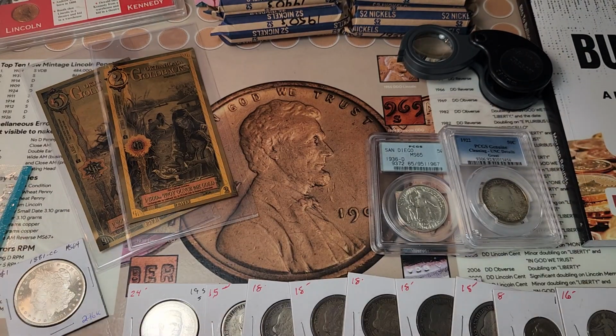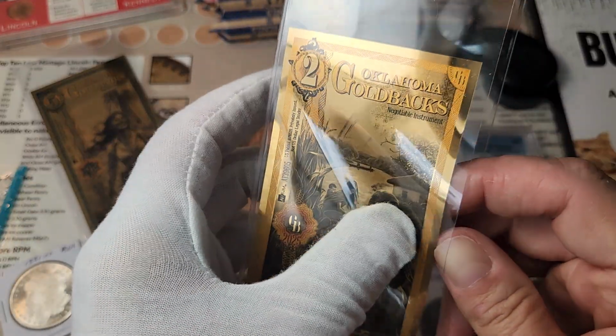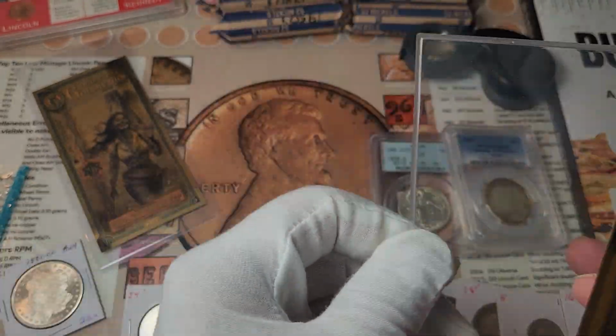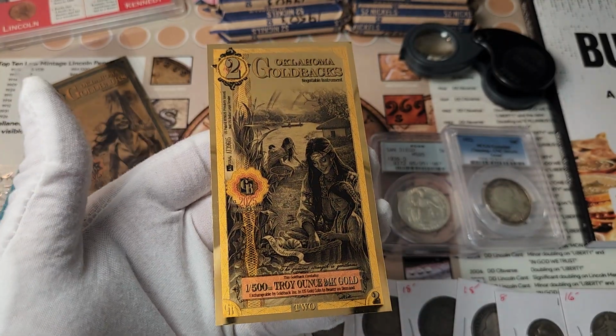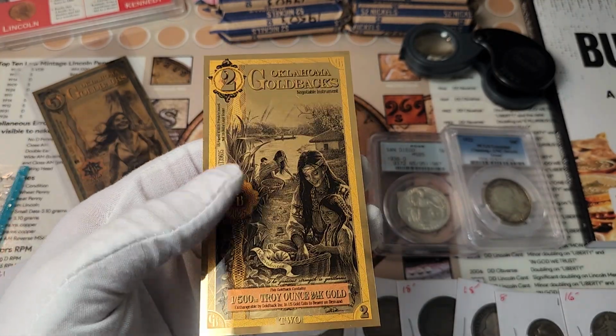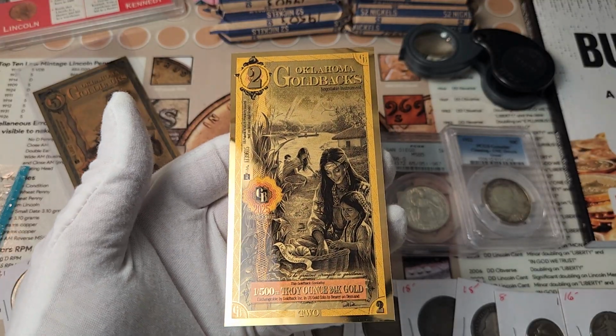So I only really collect these up to about the 10 Goldback note. He didn't have any 10. He had the 25, I think, is the next one. To me, if I'm buying a 25 Goldback, I'd rather be buying gold. Again, I talk about that in my other video on Goldbacks. And I'm going to be doing an updated video here shortly on the economics of Goldbacks as well.